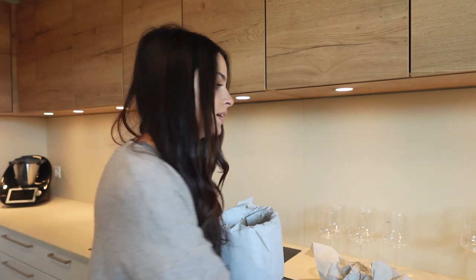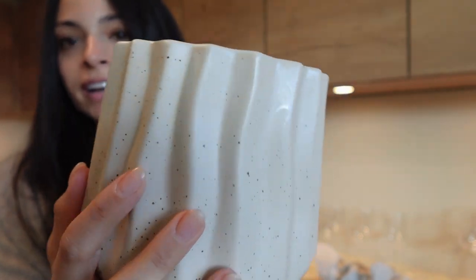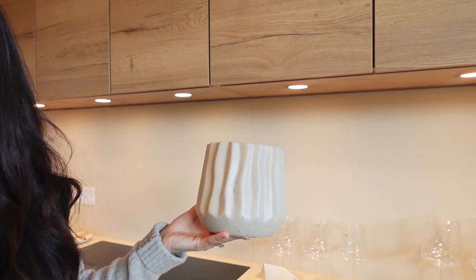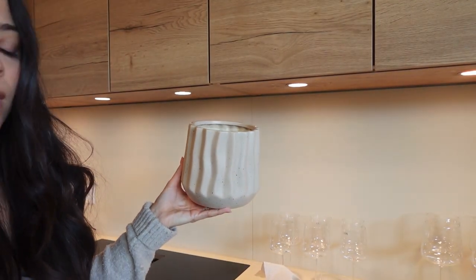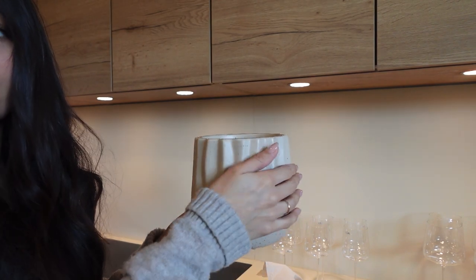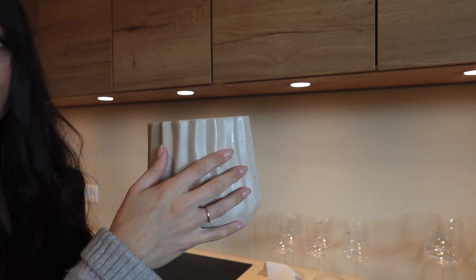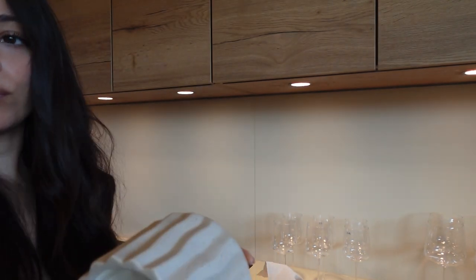And I also got this, which I was thinking, okay, maybe I can put the pods in here. It's a little bit like the same color as our kitchen. It's actually a flower vase or plant vase. It has these really cute black specks. It's a cream color, it basically matches our countertops and backsplash. So I think it would be beautiful, but I will see what the pods look like in here and in that other one. I can use these both interchangeably for different things, so we'll check that out.